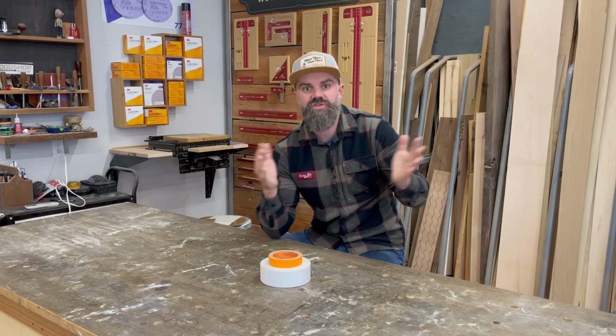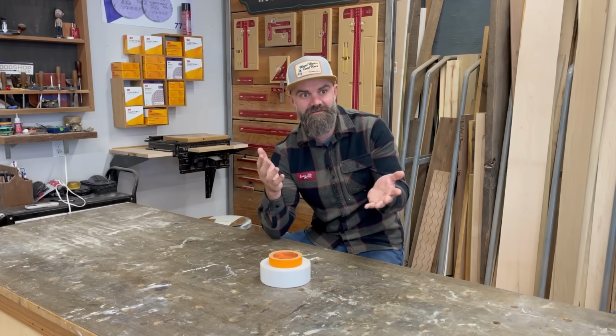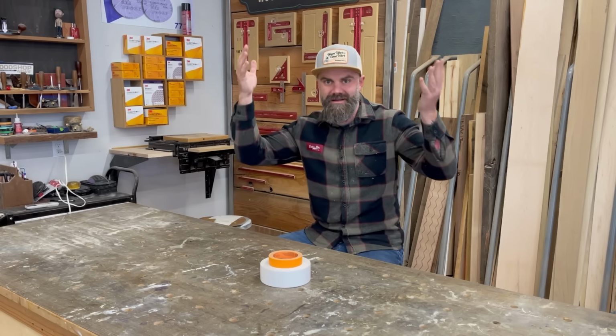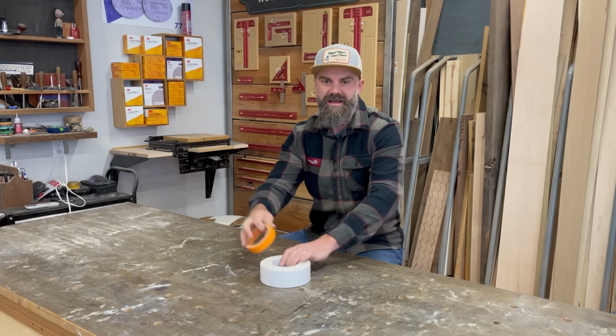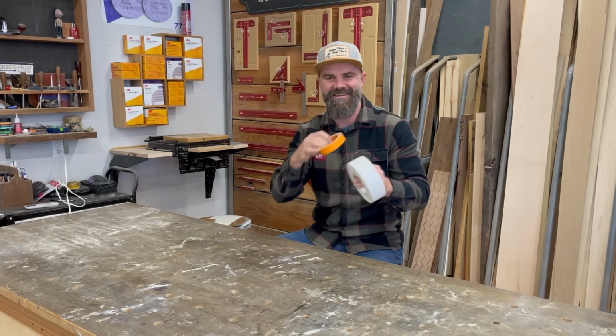This next one is so simple, but it might be my favorite thing that I've recently discovered. And it's one of those things that after I figured it out, I was like, why the heck did I not think of this earlier? Tape sticks things together. No, I'm just kidding, it's not tape.